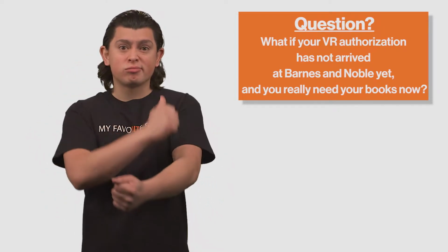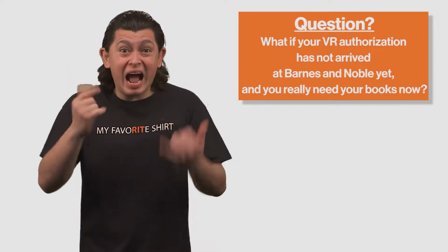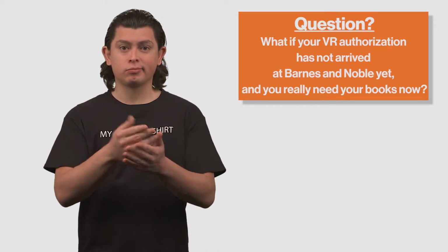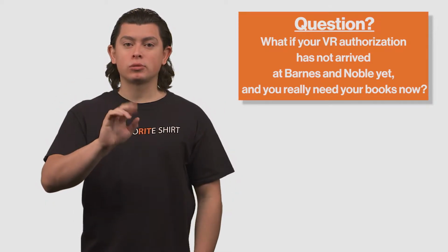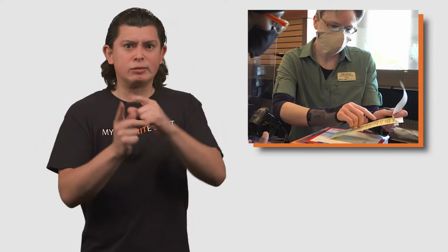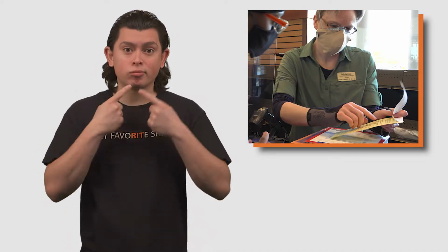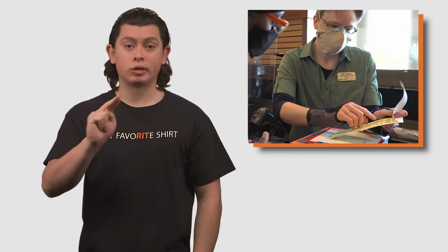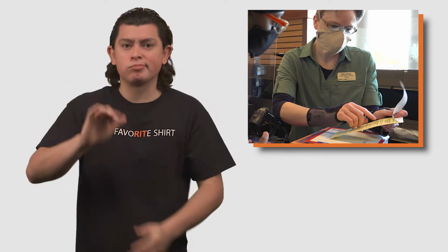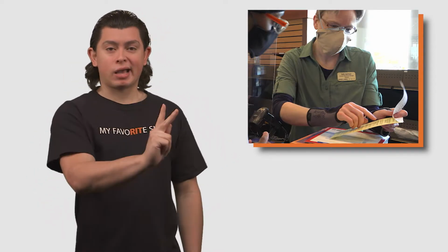What if your VR authorization has not arrived at Barnes & Noble yet, and you really need your books now? If you have enough of your own money to pay, go ahead and buy your items at RIT's Barnes & Noble bookstore and keep the receipt. Keeping this receipt is very important. Then, when your VR authorization finally arrives at RIT's Barnes & Noble, take your receipt to the bookstore and let a cashier know you want to use the VR funds, and they will give you a refund of your money.